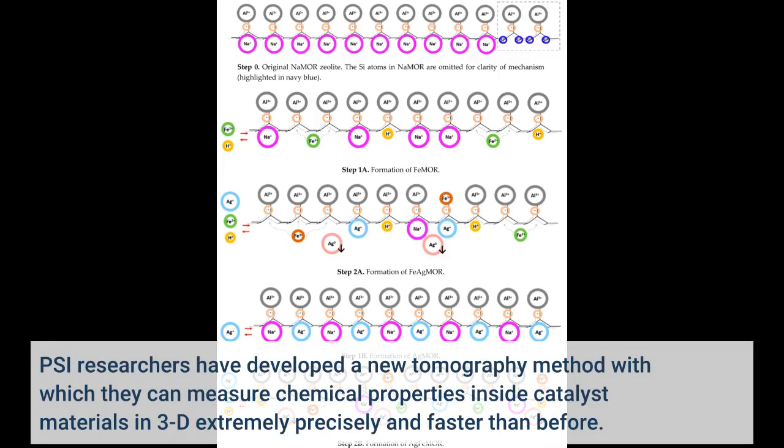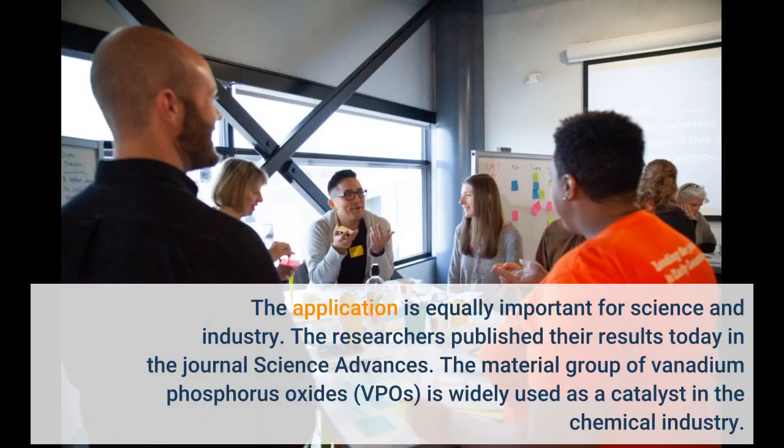PSI researchers have developed a new tomography method with which they can measure chemical properties inside catalyst materials in 3D extremely precisely and faster than before. The application is equally important for science and industry. The researchers published their results today in the journal Science Advances.